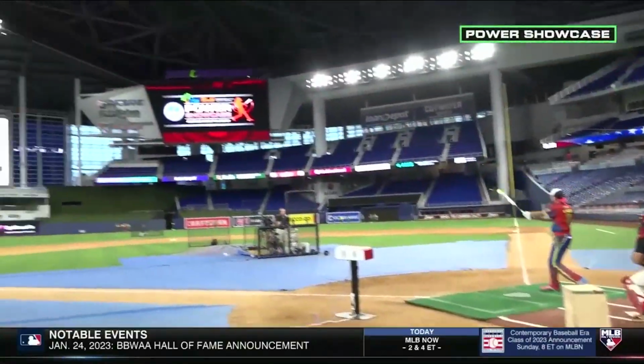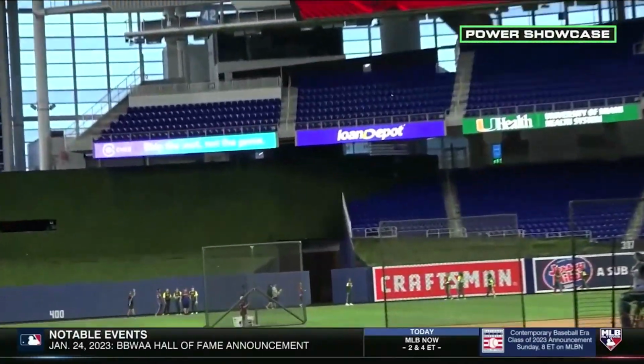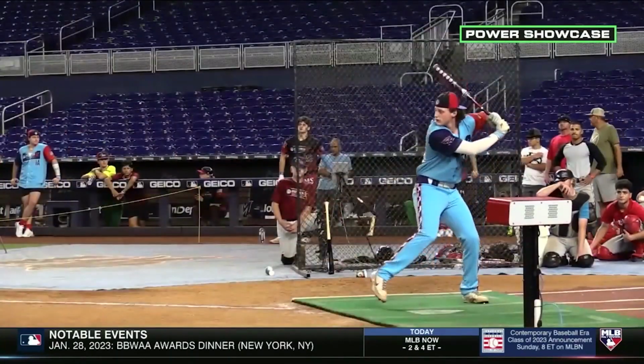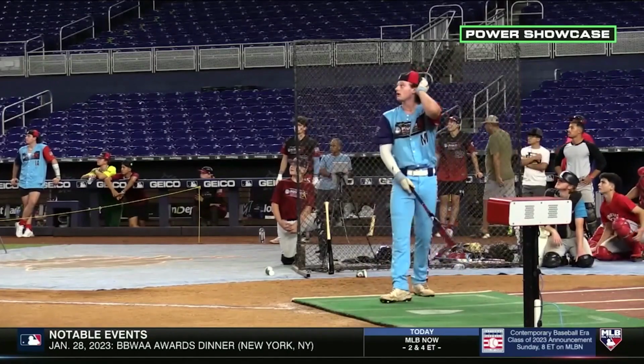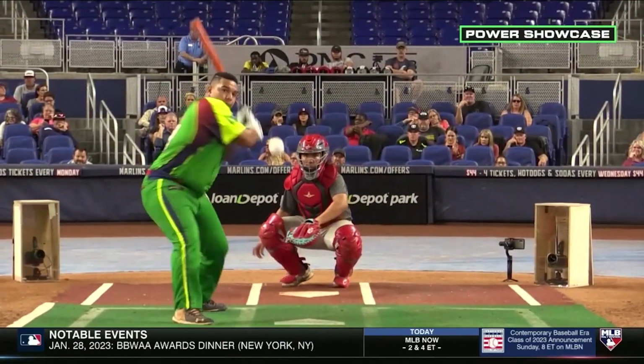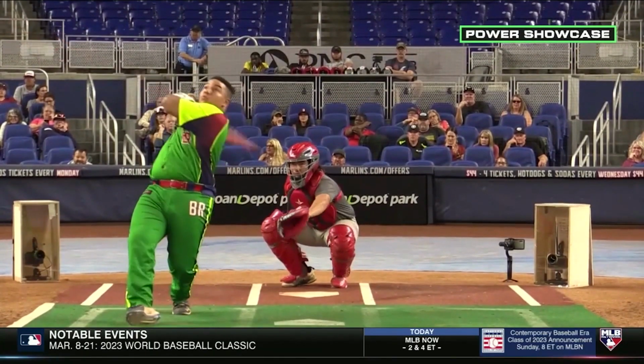All right, welcome back. The Power Showcase is an annual event at Marlins Park that showcases the top power bats on the amateur level. Get that ball jump up. I mean, the skill set that these kids have, it is so much fun to watch these kids swing the bat. And the president and CEO of Power Showcase is our friend Brian Domenico, who joins us every year on the stove to talk about the event.